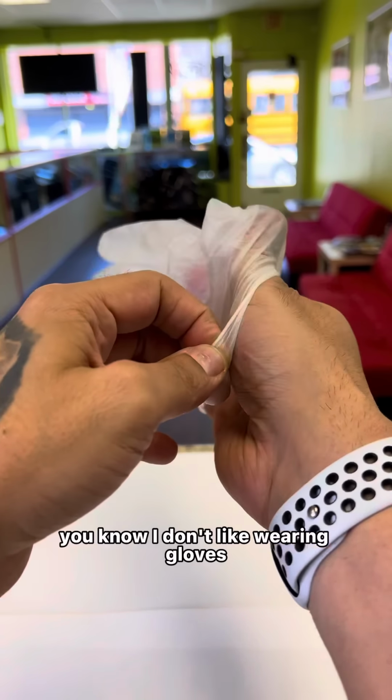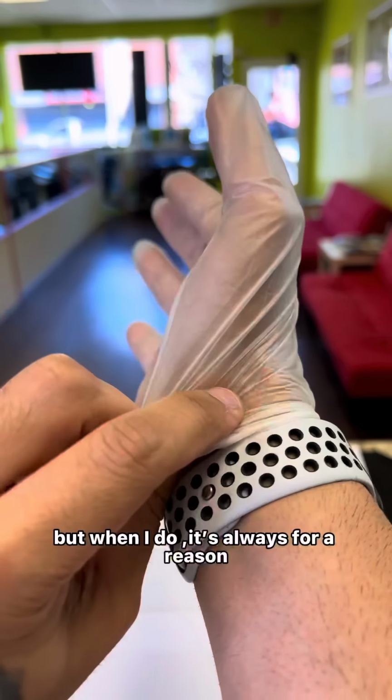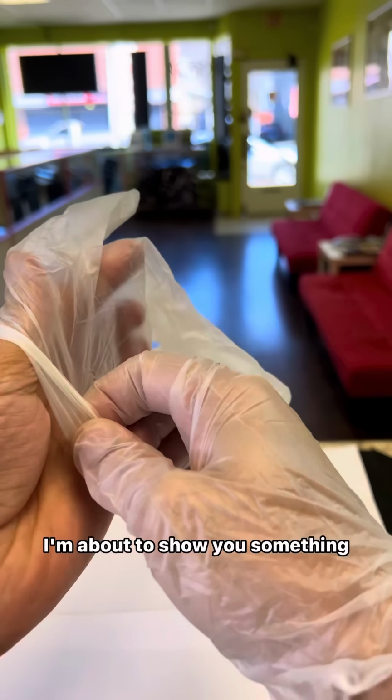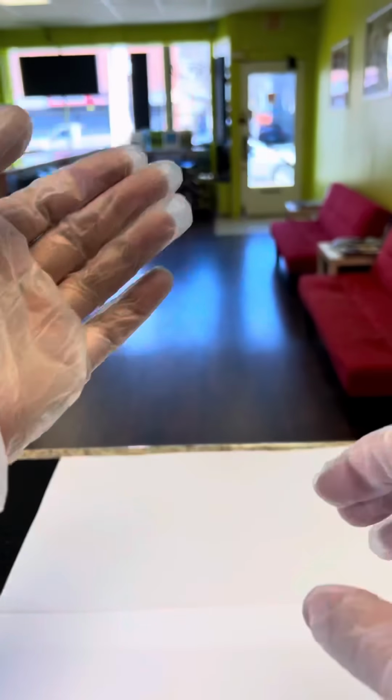You know, I don't like wearing gloves when I repair something. But when I do, it's always for a reason. I'm about to show you something that you've probably never seen before.